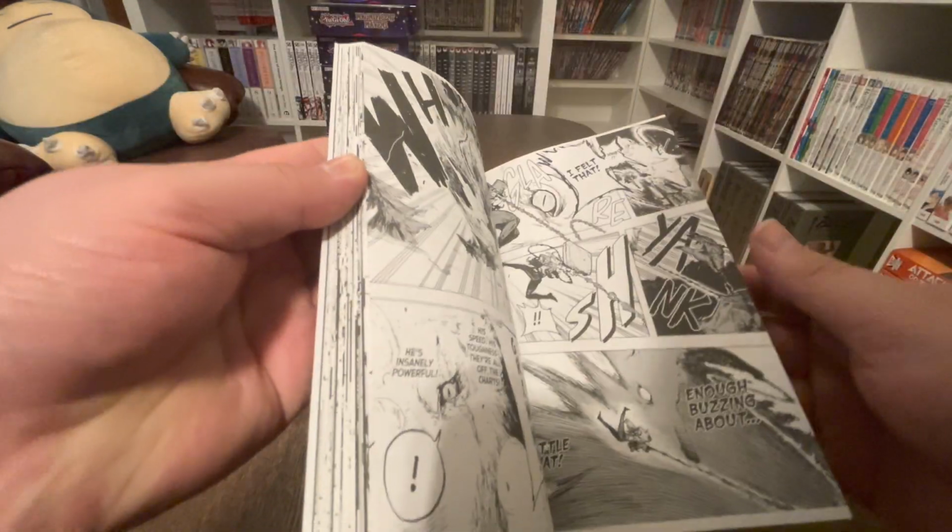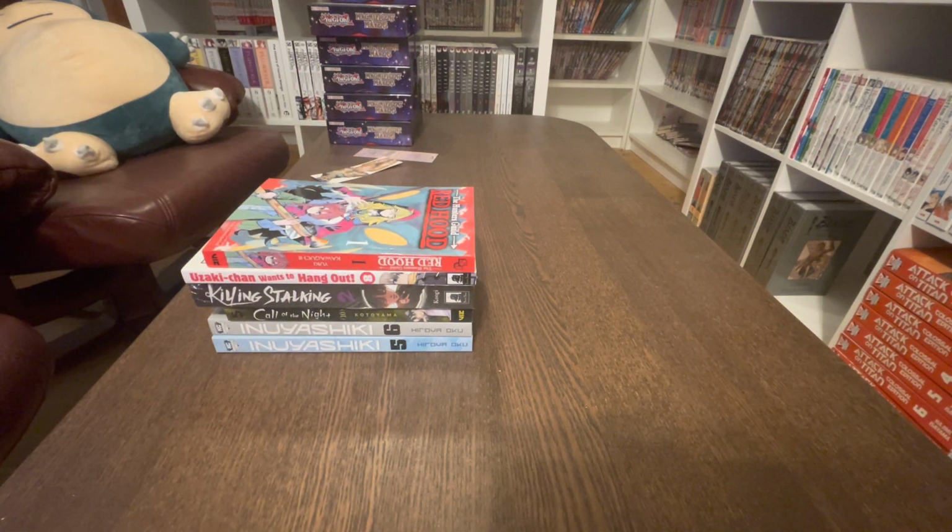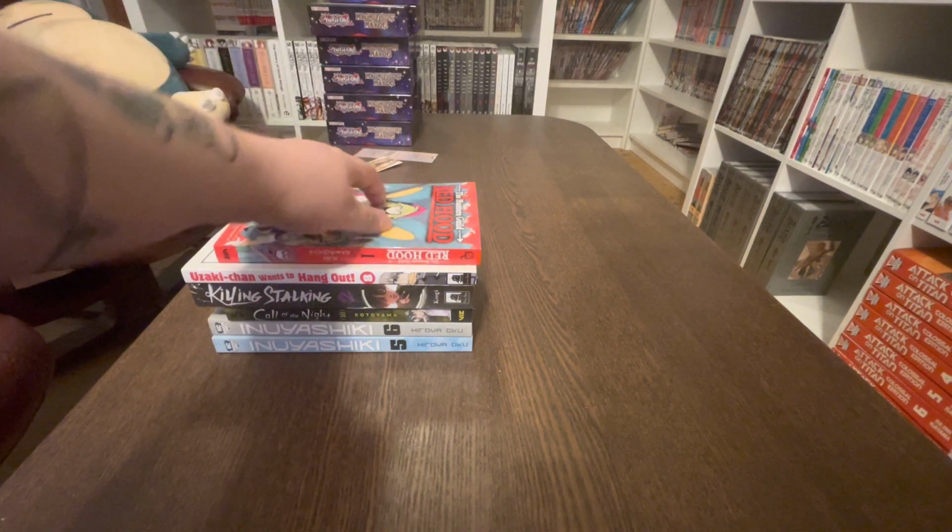This had so much potential, but alas, only 3 volumes. I'm going to be picking it up because I really want to support the creator, and hopefully they'll get to do another series in the future, because this was really good.